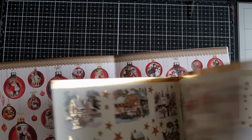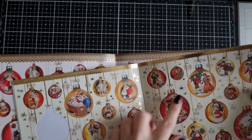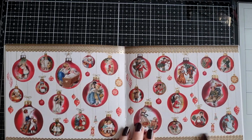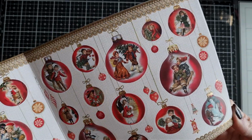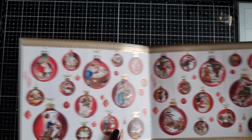And these ones have more of a gold. There's a lot more gold on here, and these are all this deep, deep red. Beautiful. And again, the foiling, even just the edges of the paper. Now, this isn't sticker, but I would assume because it's on sticker paper, you could cut that out and use it as a sticker. I think I'm going to try.